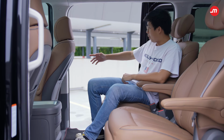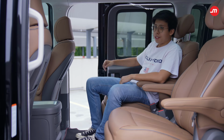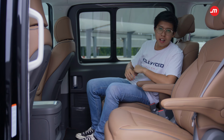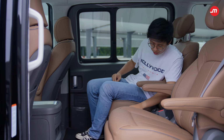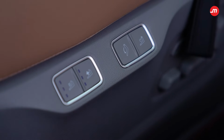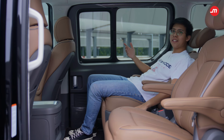Now we move on to the second row, which is where all of the fun is in this car. If I wanted to close my door, just press a button and the door automatically slides closed. And now these center seats are by far the best seats in the house for two very simple reasons. The first is that it's both heated and most importantly cooled. And the second is this. All I have to do is press and hold this button, and the chair goes into full dentist chair mode.